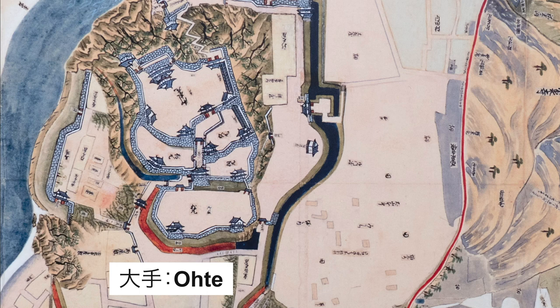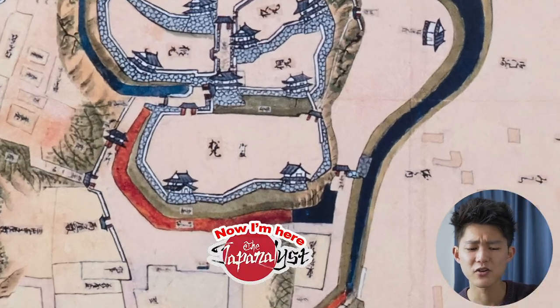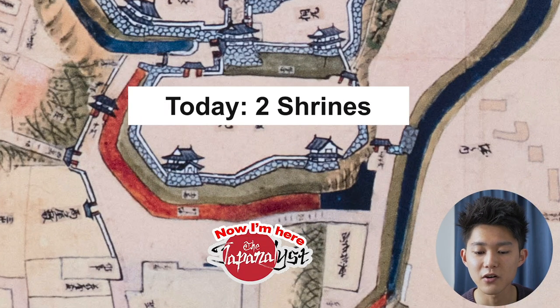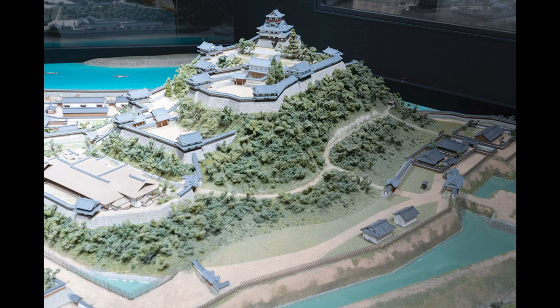Now, I'm at the front side of the castle, which is called Ode. Conversely, the back side is called Karamete. Actually, the place where two shrines are standing today was also a part of the castle site. It's obvious if you refer to this. This is a diorama replicating the castle in the past. You can see this at the museum near the castle.